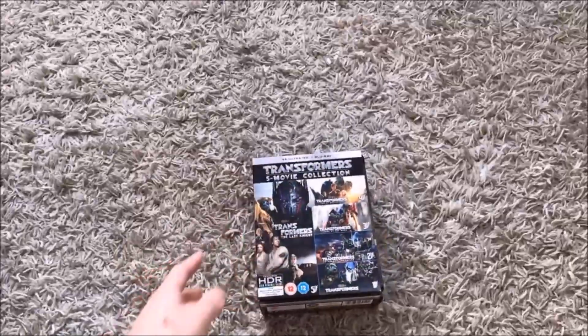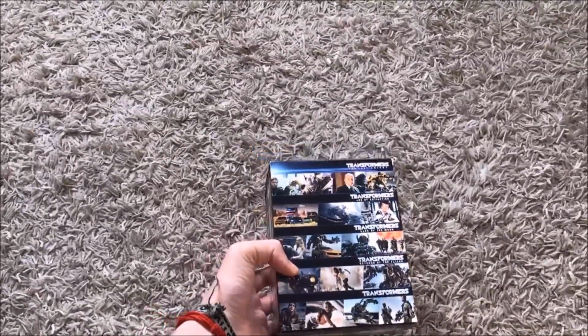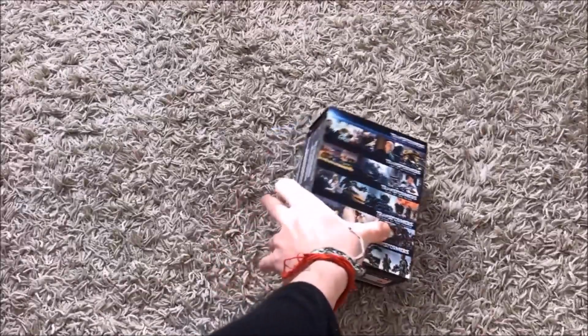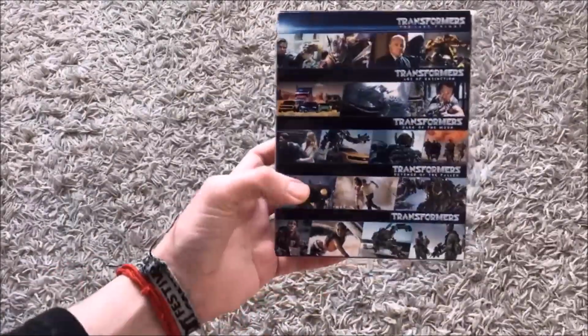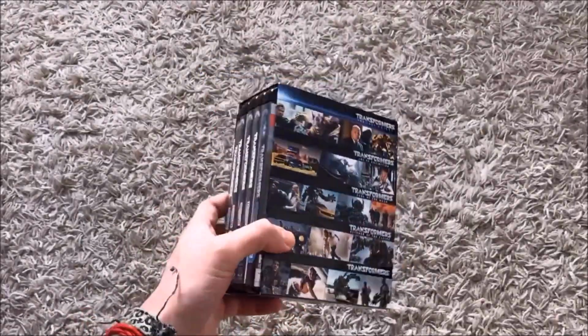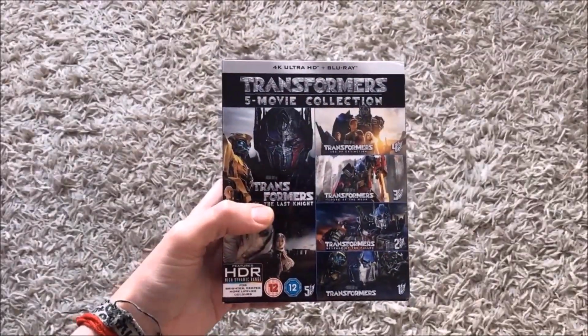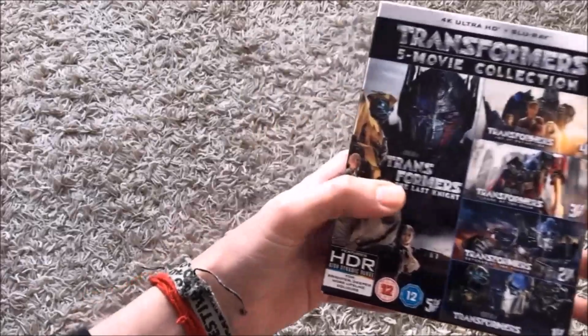Next up, we have the Transformers 1 to 5 4K Blu-ray box set. This was on sale on Amazon for £50, when it was about £90. It works out about £10 per 4K movie, so I thought, screw it. I know a lot of people don't like the Transformers films, but I do. So I thought I'd pick that up.